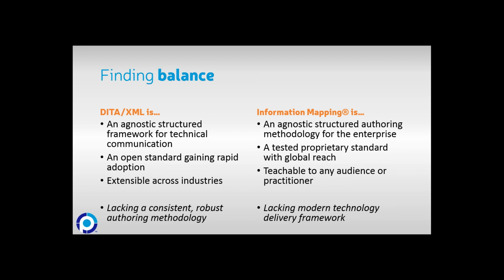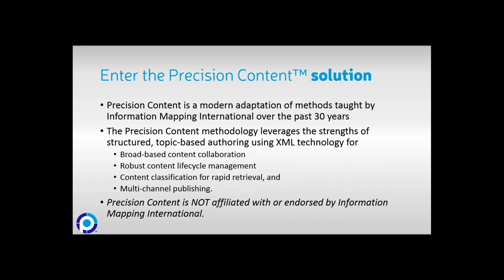It's not easy to collaborate, and any sort of enterprise level or multi-channel publishing is really not built with the tool set around information mapping. So that's where we brought in our precision content solution, and we developed our methods through adaptation of the methods taught by Information Mapping International, really pared them down to adapt to collaboration within the enterprise, working with topics, and specifically working with topic-based XML. Now, we're not affiliated in any way with Information Mapping International, and we're definitely not endorsed by them. We are, in fact, a competing product with the Information Mapping Standard.